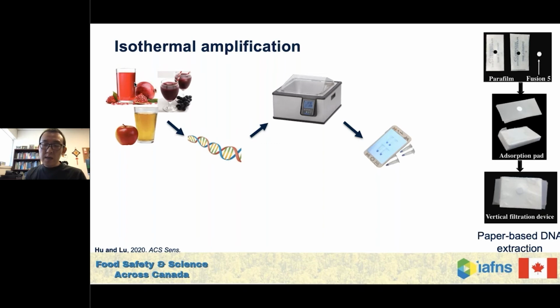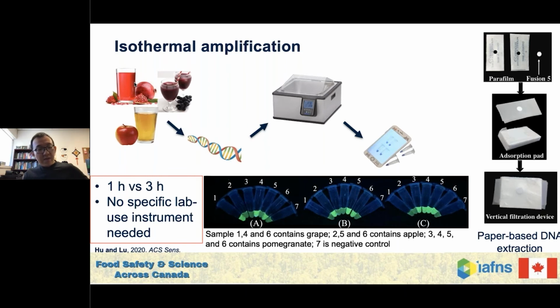So the whole story for this project is to design a novel method for rapid authentication of 100% pure pomegranate juice. We use the isothermal amplification method as we presented before. So here shows the data. We have three different panels in this figure. Panel A is the DNA amplification using the primers for the grape, panel B is the primers for the apple, and panel C is the primer for the pomegranate juice.